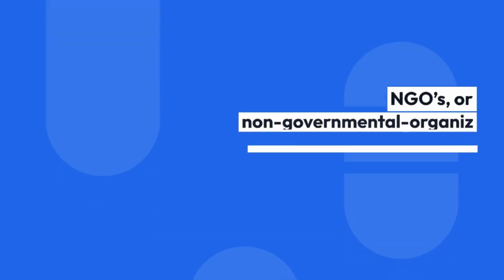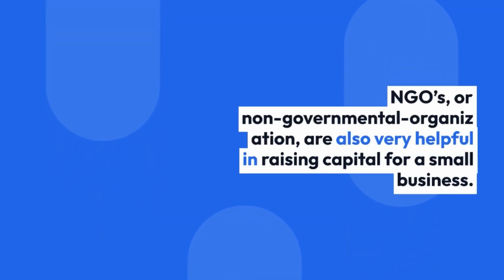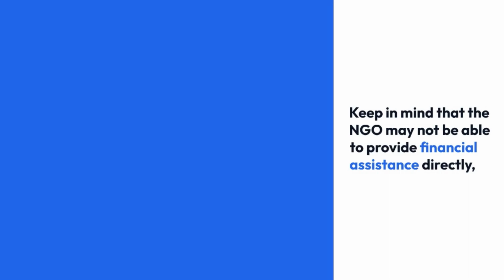NGOs or non-governmental organizations are also very helpful in raising capital for a small business. Keep in mind that the NGO may not be able to provide financial assistance directly, however, they will be able to guide you in the right direction to reliable sources of capital generation.